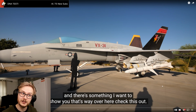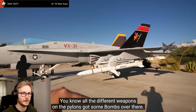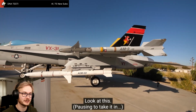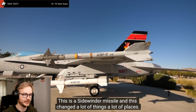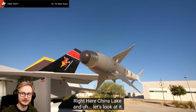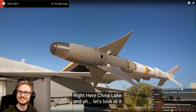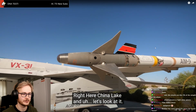And there's something I want to show you that's way over here. Check this out. You know, all the different weapons on the pylons. Cool. Some bombs over there. Look at this. This is a Sidewinder missile, and this changed a lot of things, in a lot of places. This is one of the first heat-seeking missiles that was developed here in the 50s. Got a big brain. Right here, China Lake. Where's the chat? Why isn't the chat on here? There. Sorry. Now people can see the chat. I'm so sorry. And let's look at it.